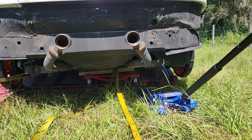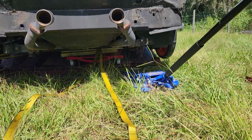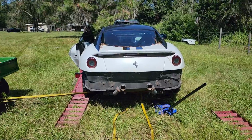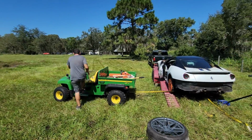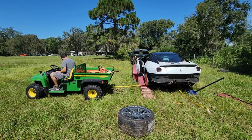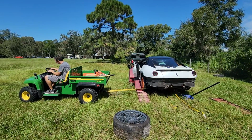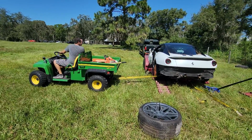This, we're hoping, will slide the rear end of the car over enough for that wheel to touch the back, it to get centered. And well, let's just say a quick prayer. I'm Sam, and this is the Ferrari Puller 3000. Stop. Perfect. Did it do it?